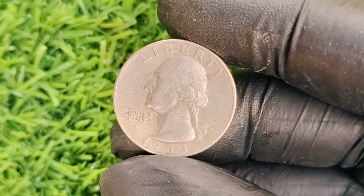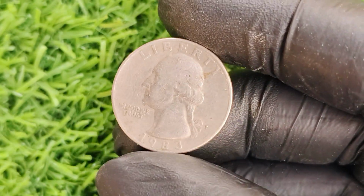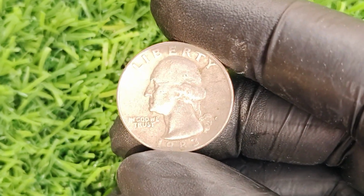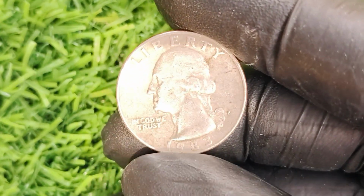If you have one of these quarters in pristine, museum grade, it looks like it just got minted 5 minutes ago condition, congratulations, you're looking at a quarter worth up to $1.3 million. And yeah, your brain probably just short-circuited a little.